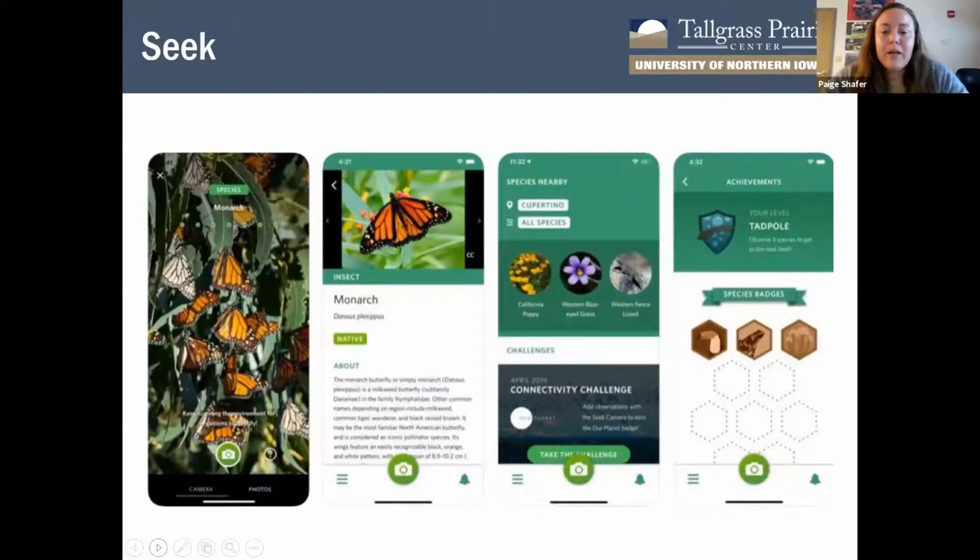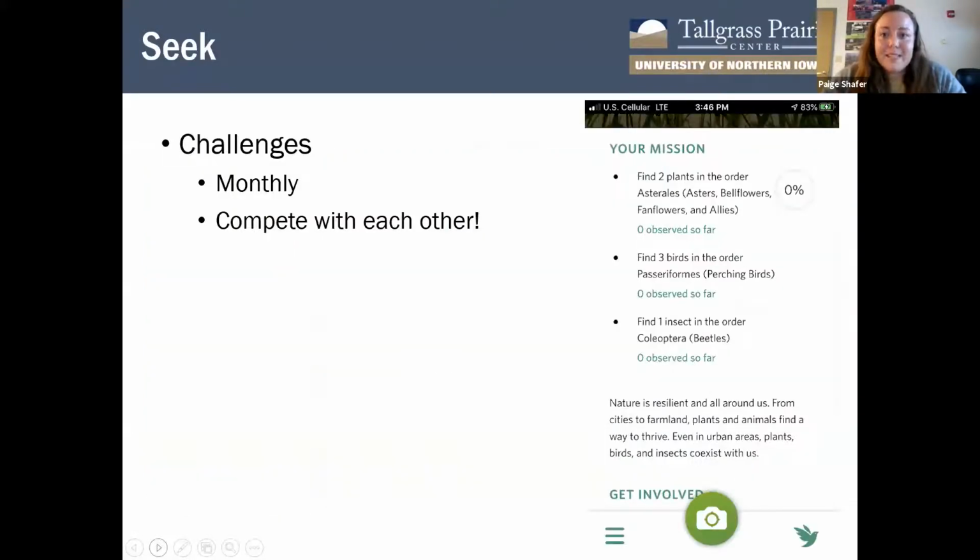So another component of iNaturalist, or an offshoot or secondary app of iNaturalist, is an app called Seek. This one isn't as common, but I really enjoy it, and I know my younger sisters do too. This is more of a challenge app where you can take photos of plants, insects, mammals, fish, what have you, and they're able to use iNaturalist software to ID it. As I said, it's more of a challenge. You can compete with each other.